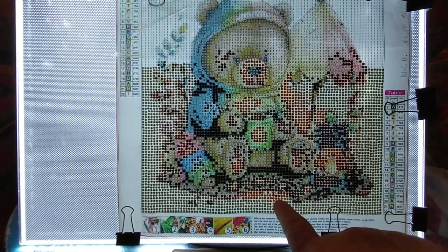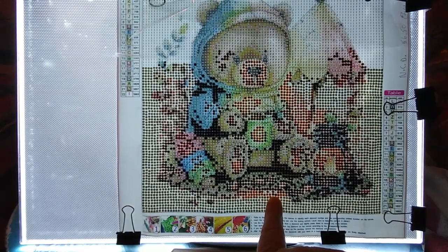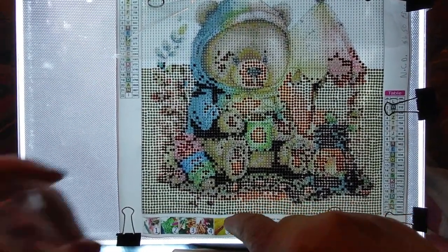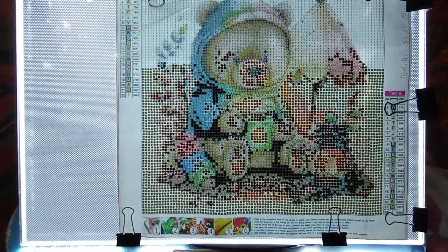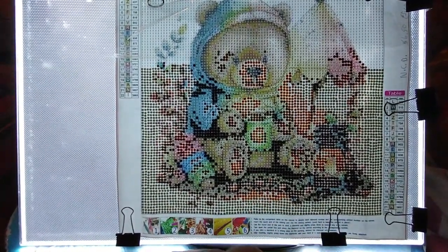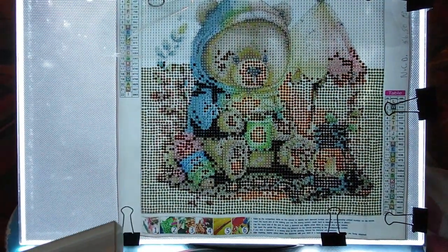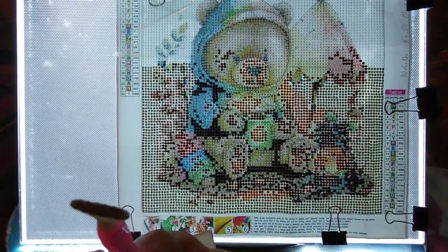So I see some L's that need to be done. So L is number one. So let's do a few L's. It's a pretty color. Still using my pink pen.